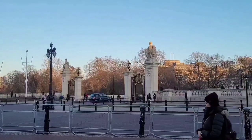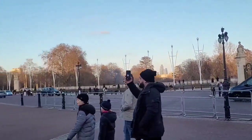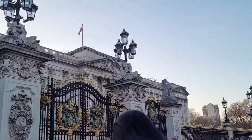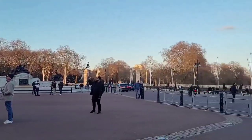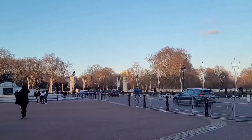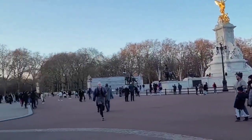Where the new guard come in from Wellington Barracks and where the old guard will retire to following the ceremony in the forecourt. So where I'm standing now, up against these railings by this gate, just to the right of the balcony, is a good spot because you'll get to also see the Old Guard detachment from St James's approaching from the Mall. I keep doing this wrong today. The Mall. You'll see them coming in this gate as well.